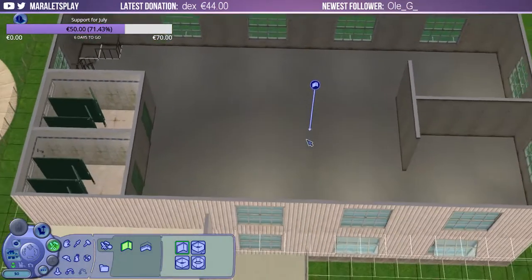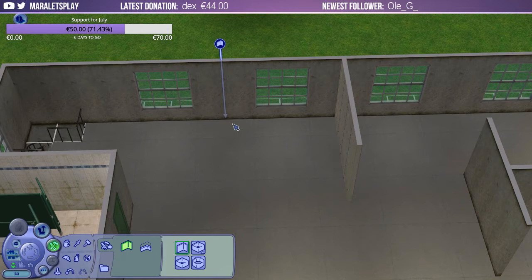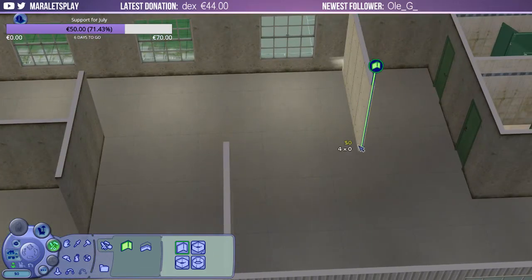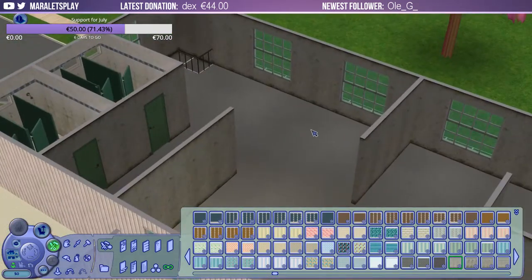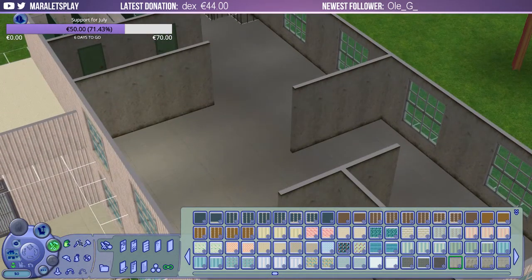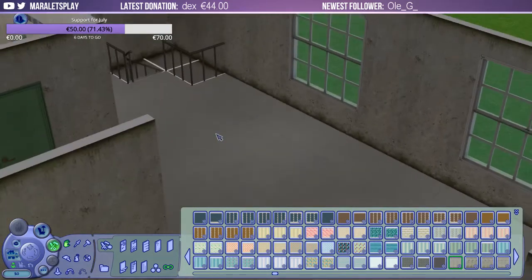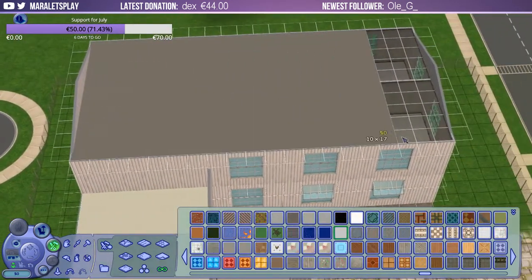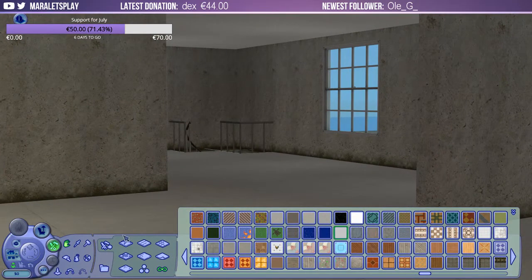And let's see, where do I want to put the kids? Maybe they are just going to be here. I feel so bad. Poor children. Okay, actually, I think this is going to work out just fine. Okay, let's see. I need the ceiling here too. Let's go to the floor level here.